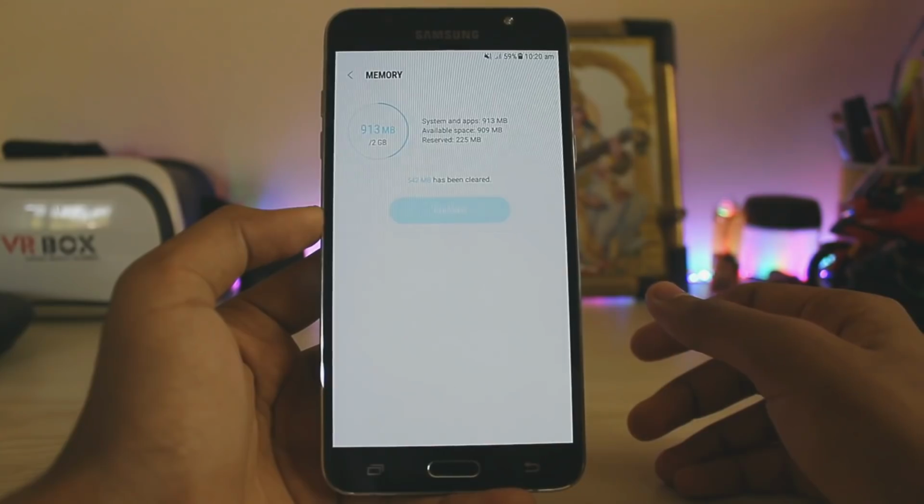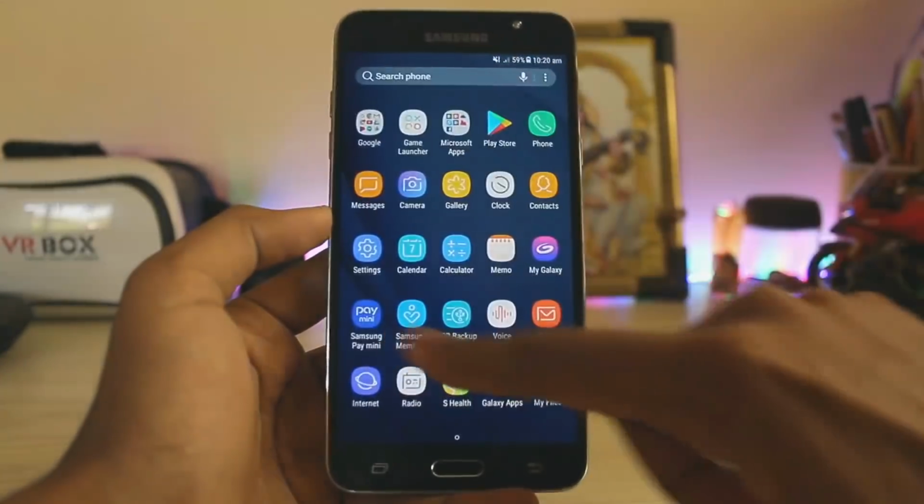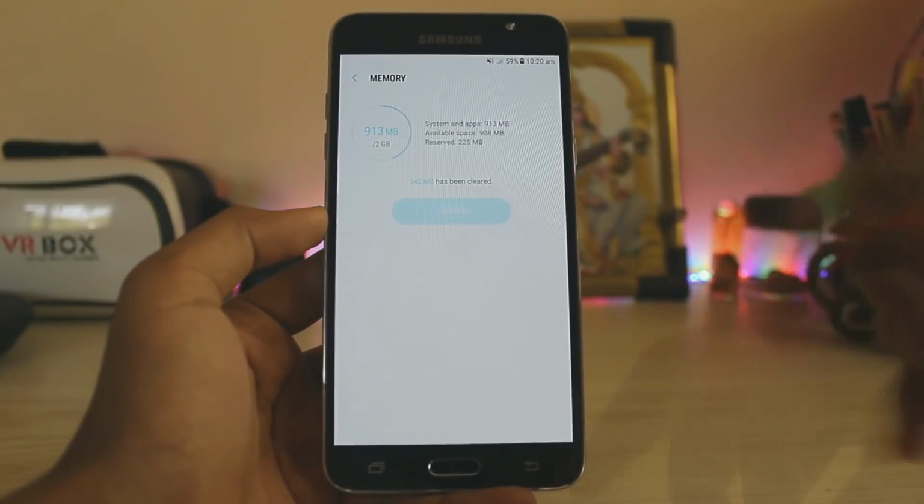It's clearing the memory. Half of the RAM present has just been cleared up, and I seriously don't have anything installed over here. Always expect like 800 to 700 MBs of RAM in the background.